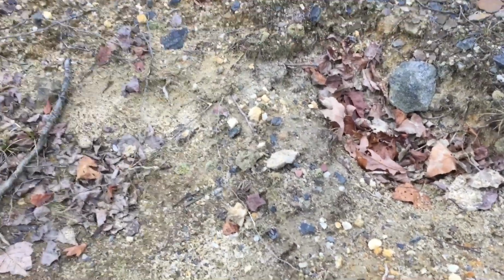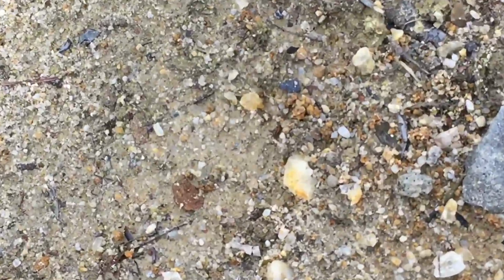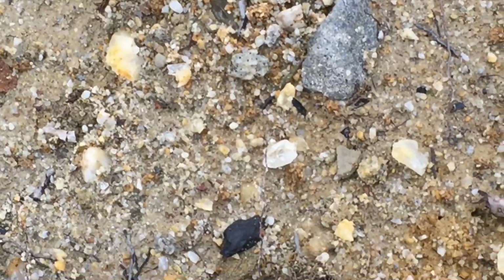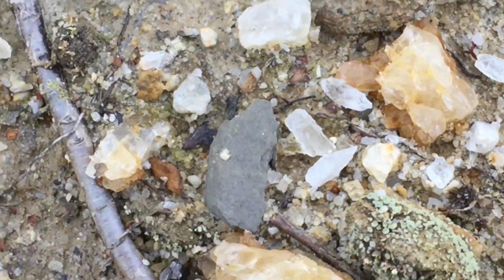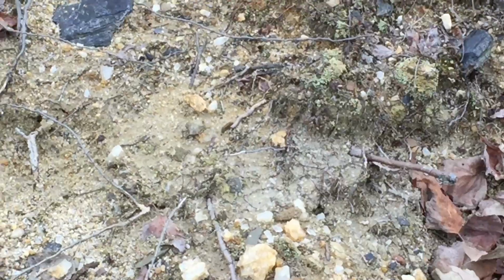But this area, the reason I started digging here is because, if you could see the ground, even right there, where's my finger, there. There's just tiny little crystals and fragments of crystals all over this area, here and there, and even over here. If we zoom in on there, you can see tiny little crystals all in there. I find it odd that they're just secluded to this one spot. That's why I marked it. So I plan on digging here a little bit to see if I can find some stuff.